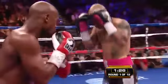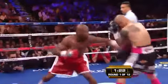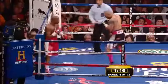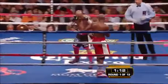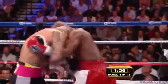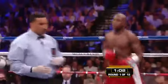The shoulder roll, talking about it, the master of that. And then he's able to shift. That we talked about in some earlier fights. Guys that have things that can't be taught, and Mayweather does in terms of his reactions in going from defense to offense. Both of these in great shape, but the more crisp and more accurate punches have been landed so far by Floyd Mayweather.